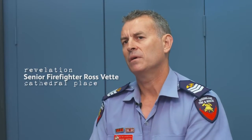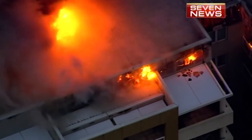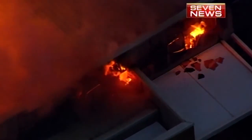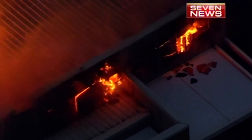Heavily smoke logged, extremely noisy. You were yelling, standing face to face with your partner, yelling, and they could only just hear you. We supported BA Team 1 down to the fire affected unit. When we first entered, there was fire everywhere. Everything was on fire in that room.